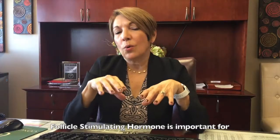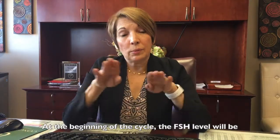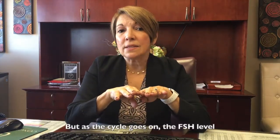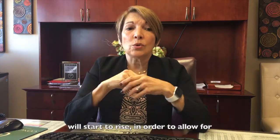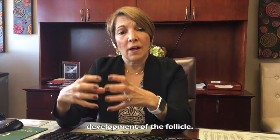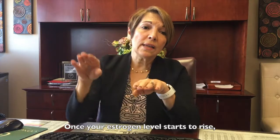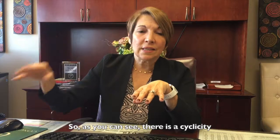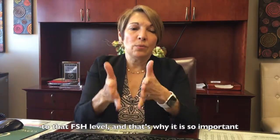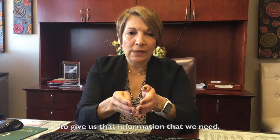Follicle stimulating hormone is important for egg development. In the beginning of the cycle, the FSH level will be nice and low, but as the cycle goes on, the FSH level will start to rise in order to allow for the development of a follicle. Once your estrogen level starts to rise, that FSH level will then drop. So as you can see, there's a cyclicity to that FSH level, and that's why it's so important to measure it at a very specific time to give us that information that we need.